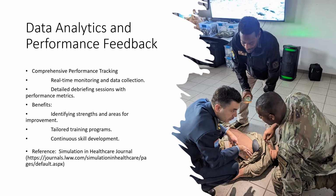Lastly is the continuous skills development. Skills can atrophy just like muscles. Skills can degrade over time if you don't practice them. So, at least at our medical simulation center, we practice intubations every so often, IV starts every so often. It is to make sure that the skills and the foundations that you have are constantly there.